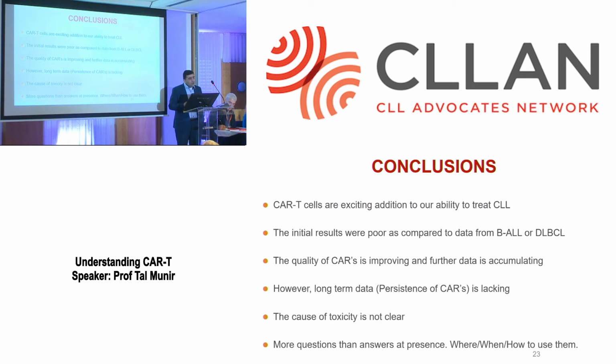And something which is not clear is the toxicity profile of these CARs. Some of the CARs are relatively not toxic, and some are very, very toxic. So we need more data on that. And that's why clinical trials are the most important thing, because we can monitor that very, very quickly. There are more questions than answers at the moment.